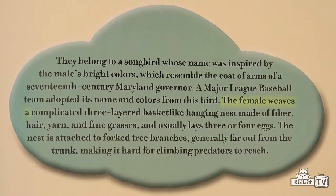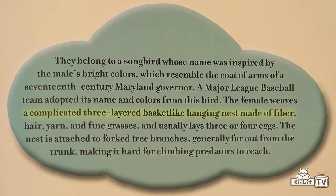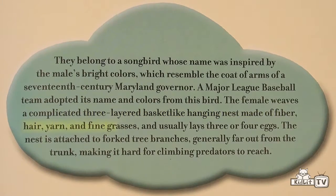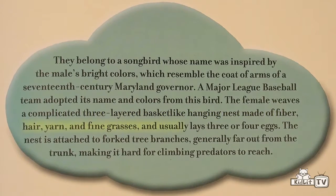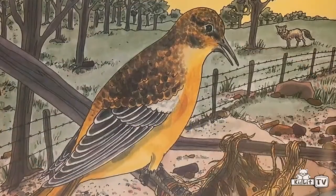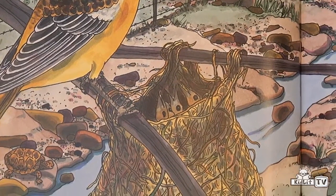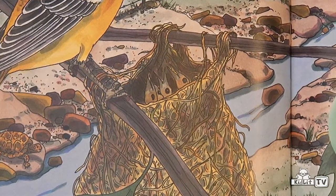The female weaves a complicated three-layered basket-like hanging nest made of fiber, hair, yarn, and fine grasses, and usually lays 3 to 4 eggs. The nest is attached to forked tree branches, generally far out from the trunk, making it hard for climbing predators to reach.